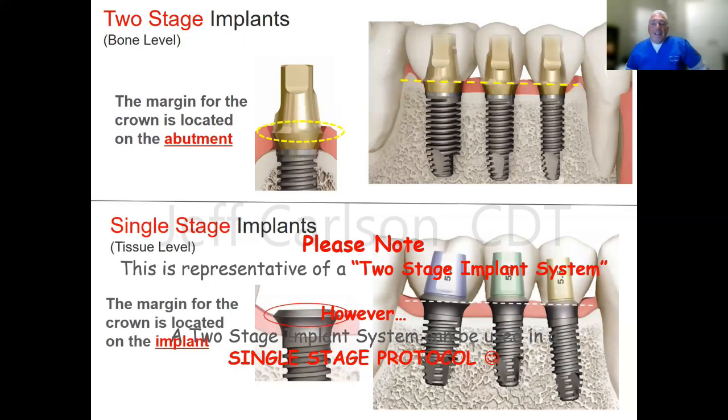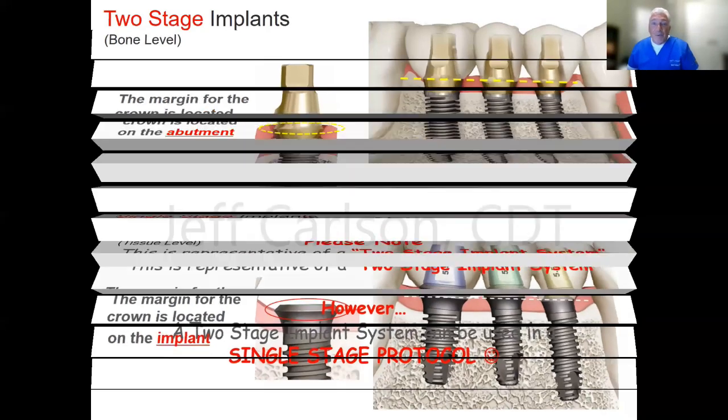Whereas a dedicated, sorry, I didn't get my words off of there. I apologize. With a dedicated single-stage implant, the margin is on the implant, and you cannot modify that. So implant placement of a single-stage implant, especially in the aesthetic zone, is really critical, because your margin, your crown, is going to be dictated by the implant position, because the margin is actually on the implant. I hope you can see that okay. And I apologize, I didn't get the writing off of there.